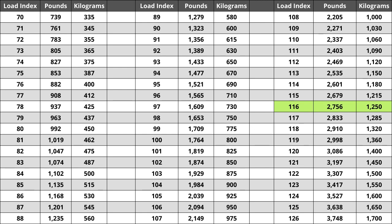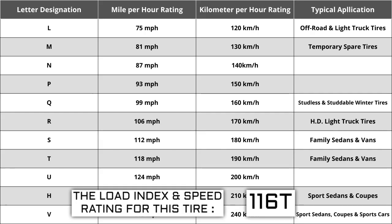Located next to the load index we just talked about, there is a letter. The letter T is the speed rating for this tire. This is the maximum speed sustainable for the tire. Each letter has a corresponding speed rating approved by the Department of Transportation and the tire manufacturer. Alphabetically, the speed rating increases as the letters advance from A to Z, except for the letter H, which we'll explain in a minute. The most common speed ratings range from L, 75 miles per hour, to W, 168 miles per hour. High-performance racing tires speed rated 168 miles per hour or higher are marked ZR.